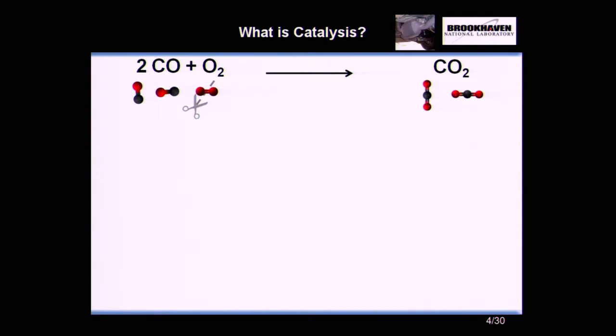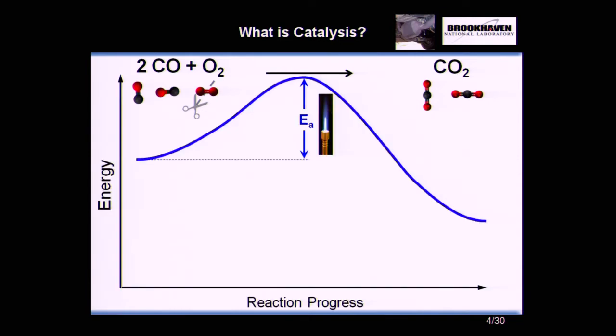Now, this is a process that is not easy. Oxygen is a very stable molecule, thankfully, because that's why it's present in the atmosphere and we exist. And if we want to do this just by brute force, by heating, we would have to go to fairly high temperatures to overcome what is called the activation barrier to make this process happen. In fact, we would have to heat the pipes of the exhaust to near 1,000 degrees. That's not very efficient and potentially very dangerous.